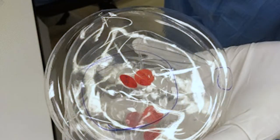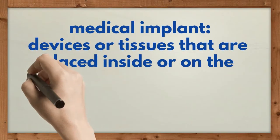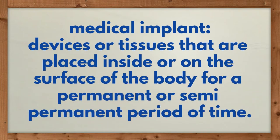If there is an implant on the load, specific precautions must be adhered to. Medical implants are devices or tissues that are placed inside or on the surface of the body for a permanent or semi-permanent period of time.